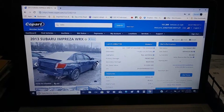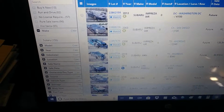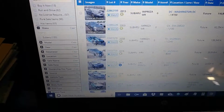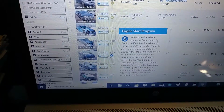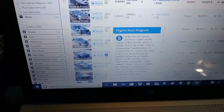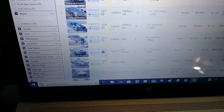Let me walk you through the different types of vehicles. Alright, now we're back to the main page. Basically, like I said, you have the R's, which means runs and drives. You have the S's. The S's means the vehicle starts, or engine start program is what it says. Which basically means they guarantee it will start, but they don't mean that it's going to move under its own power or anything like that. It just means it starts.